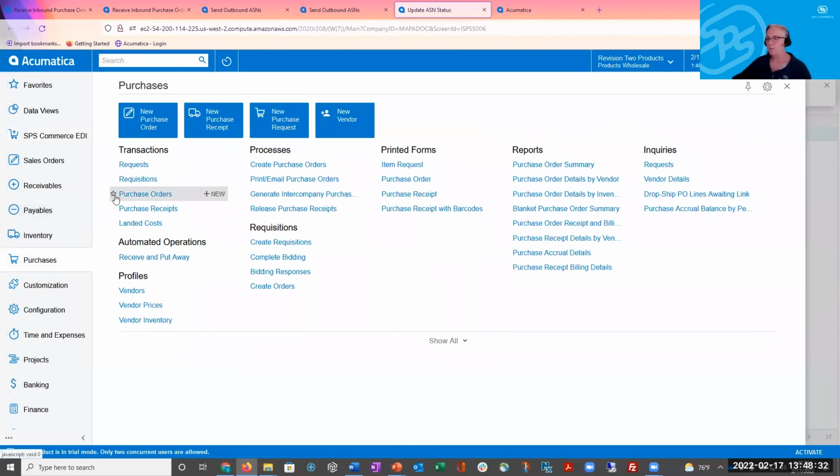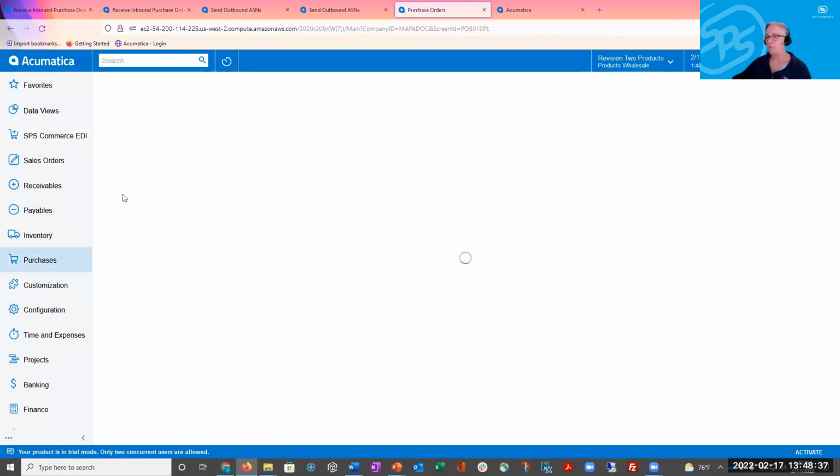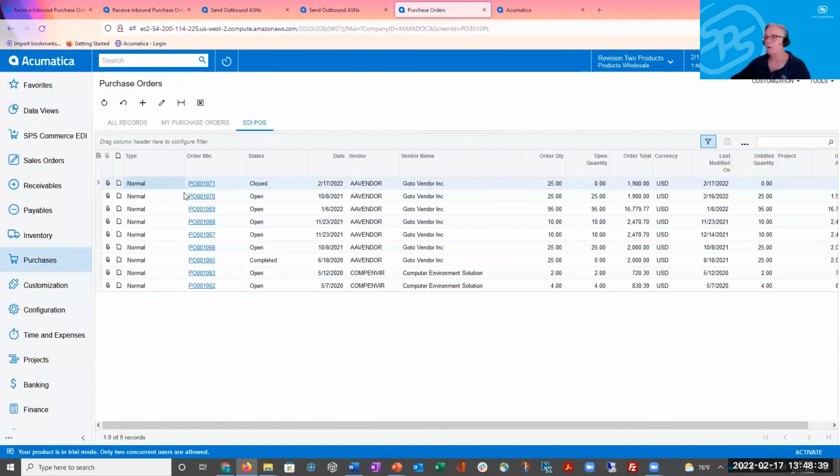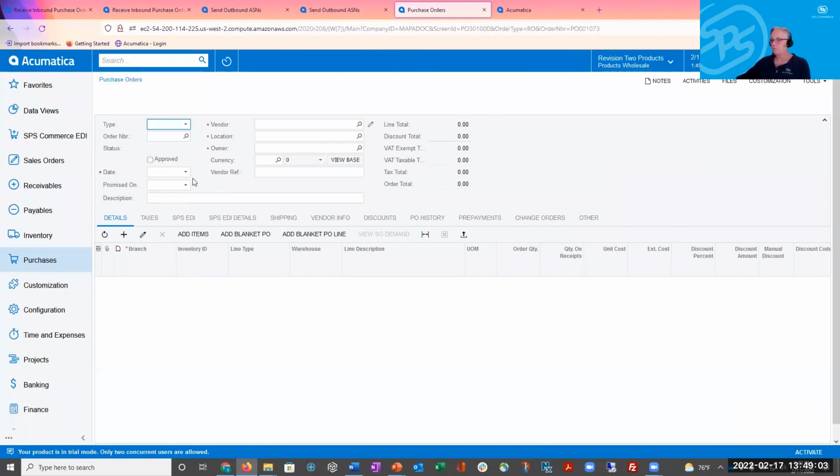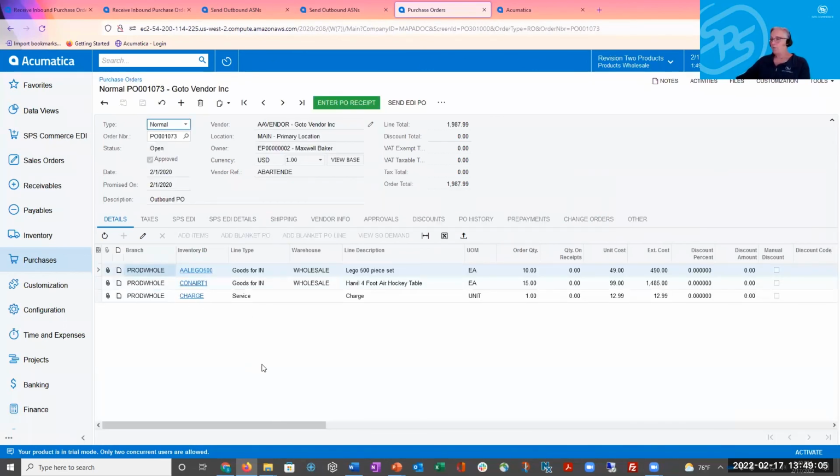And the reason that I fuss about that is because in order to bring in the invoice, which is a faked document, I have to make sure my purchase order is set up correctly. So I went through and I created a purchase order 1072 that I am going to use actually for EDI. At this point in time, Acumatica doesn't know that it's an EDI purchase order. Sorry, it was 1073. So my EDI purchase order number is 1073. So I went ahead and set that up and put all the information that I needed to on the purchase order.